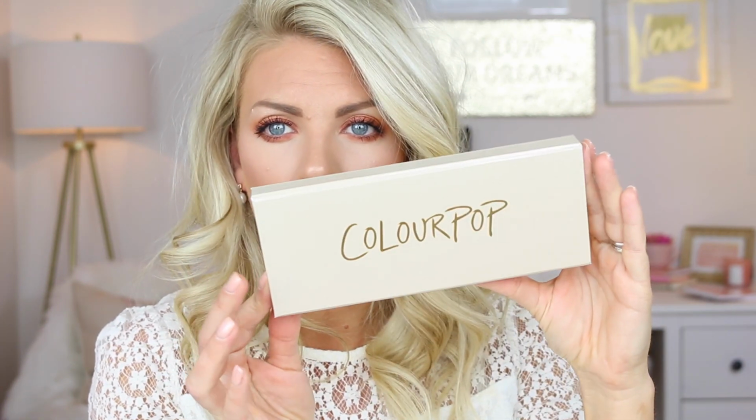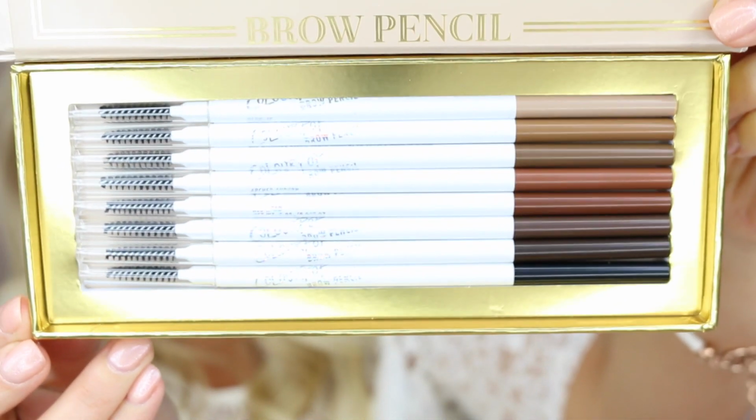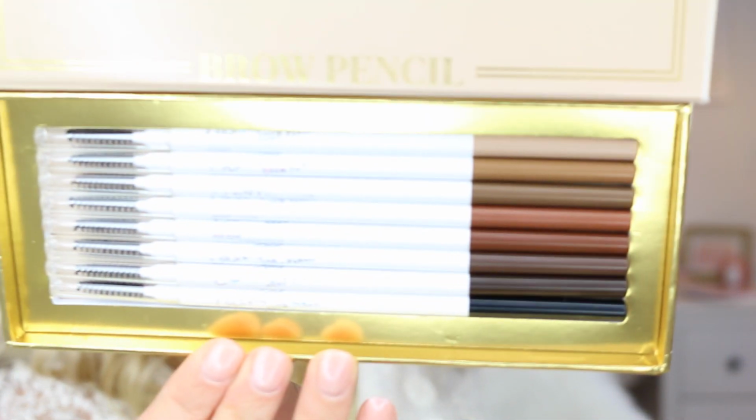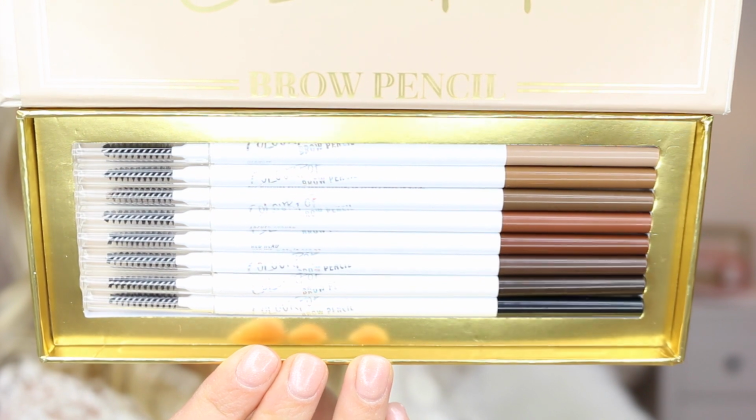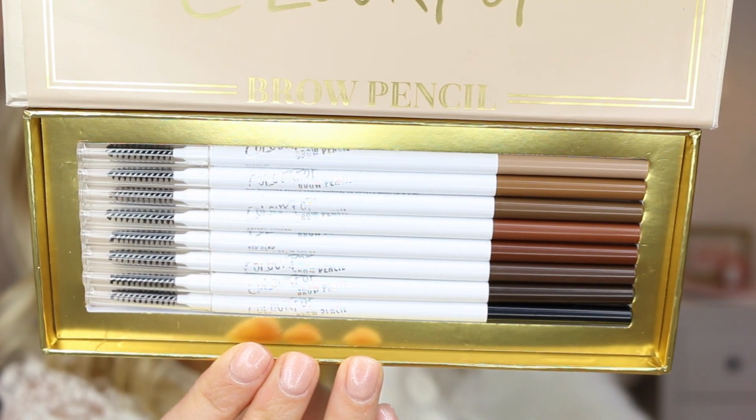It's $5. So I got them in this really cute little box, and then you open it up and it just says ColourPop, and then you have all of the shades right there. Now, I don't believe that you can buy this set. This is just for PR, but you can buy these individually for $5, and there are a lot of different shades to choose from. So pretty much guaranteed to find a color that will suit your brow color.